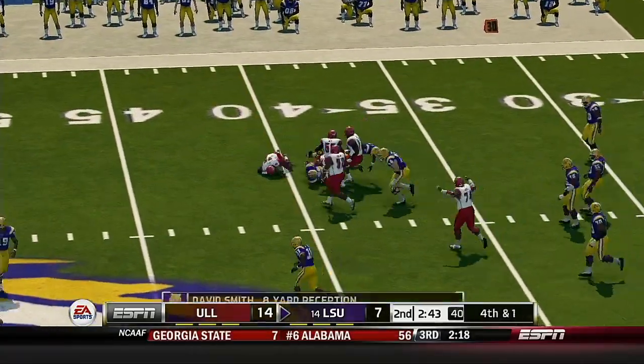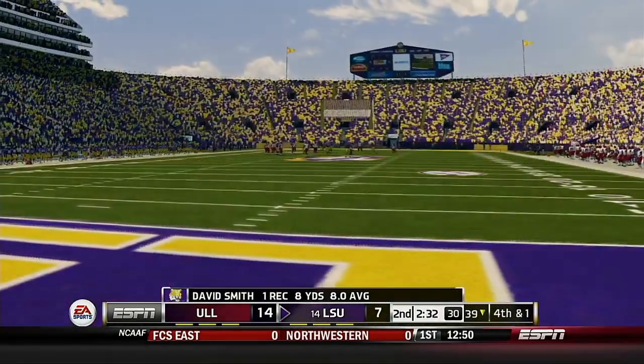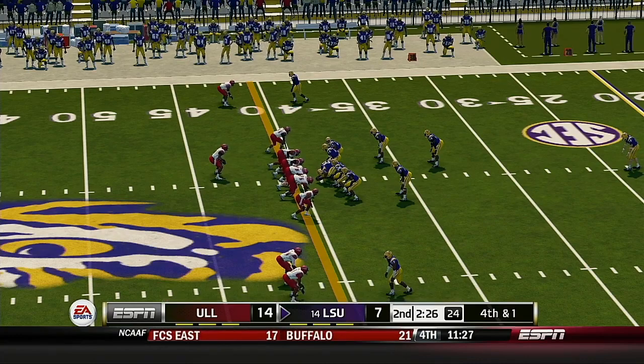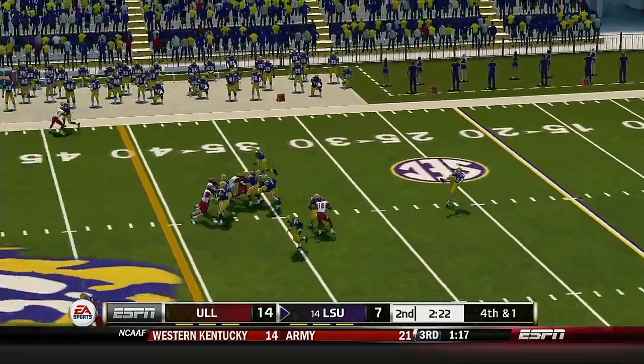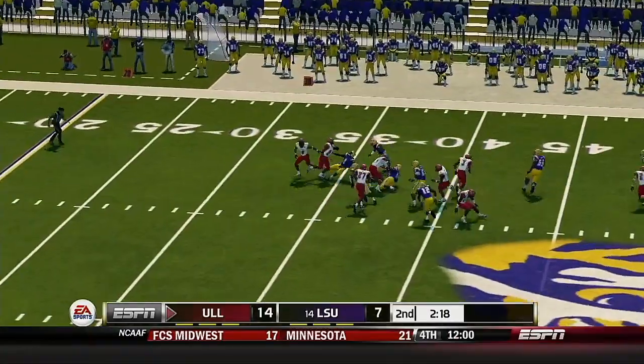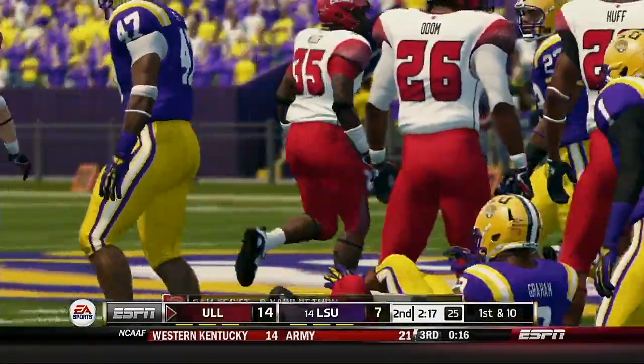Pulls down the catch, and he's got room here. Tackled at the 39-yard line. That's good for a gain of 8 yards. That'll bring up 4th and 1. Scott will be the return man. They'll bring him down at the 37-yard line.